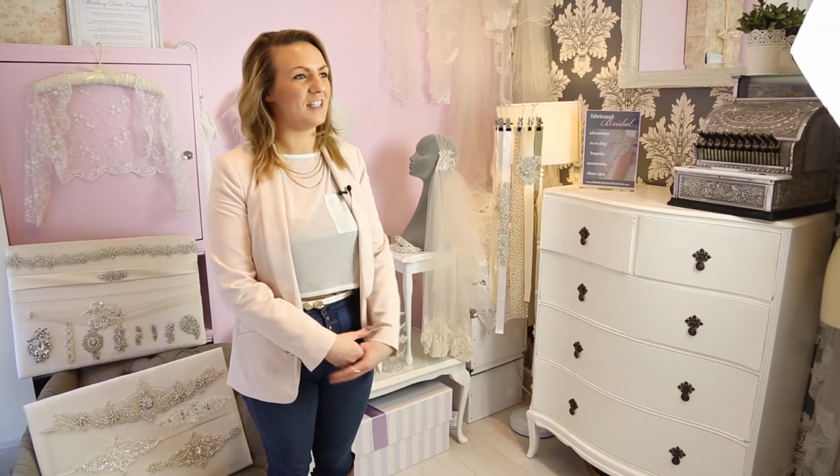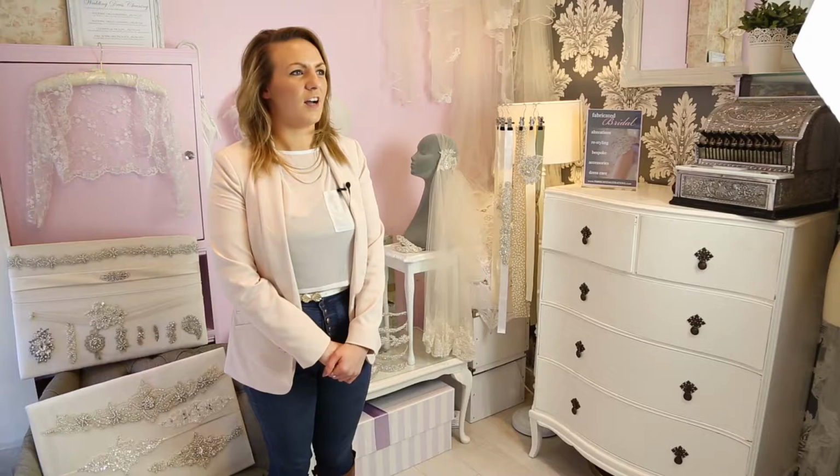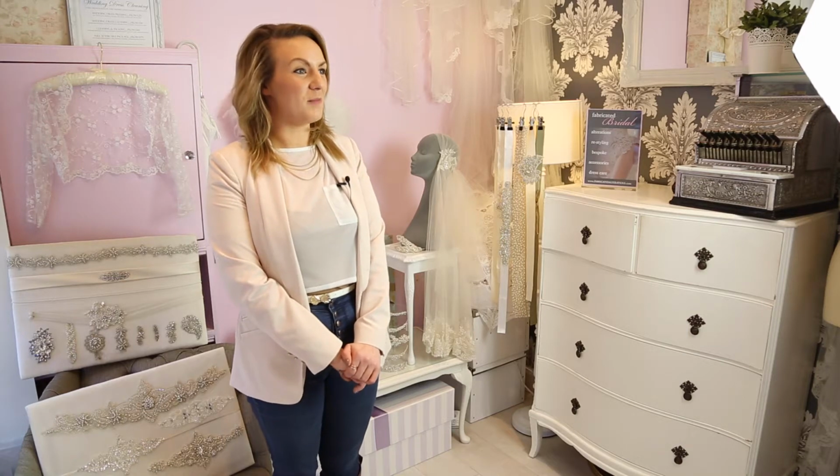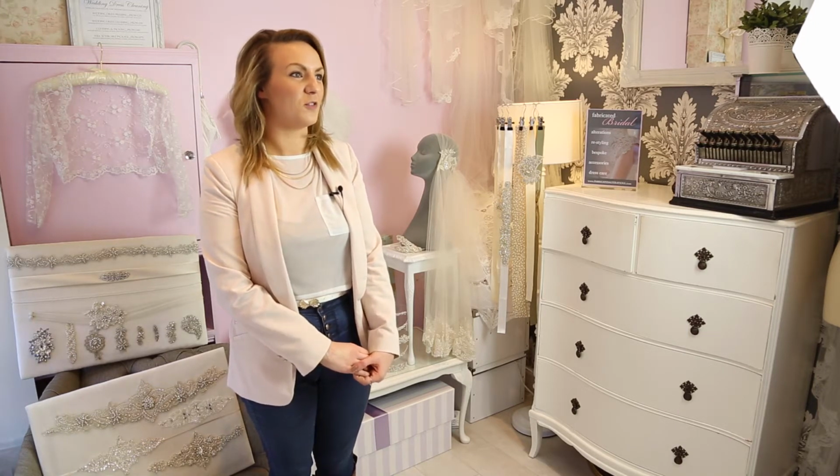So really, accessories wise, we can make anything. A lot of girls come in with pictures of things that they like, that they've seen, and we can remake them. We can make belts, veils, kind of anything really that the girls would want. A lot of times girls can't find what they want in the bridal shops, or they'll maybe see something in a magazine that they prefer and they can't find it, so they'll get something made.